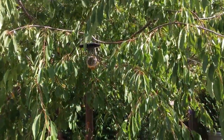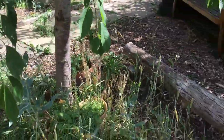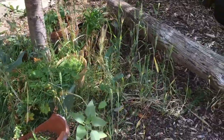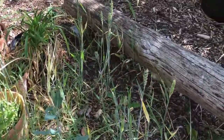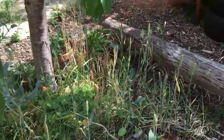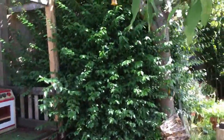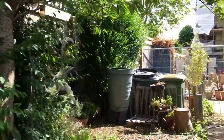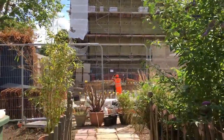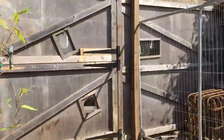Hanging from the cherry tree we have bird feeders, and under them sprouting grains, but if you recall, we potted up for the cereal project, as they are a winter wheat. We are coming to our front gate, closed for the time being. Our first visitors will enter by the side gate.